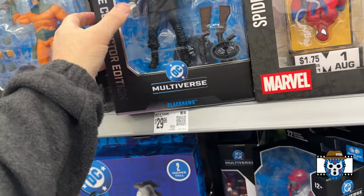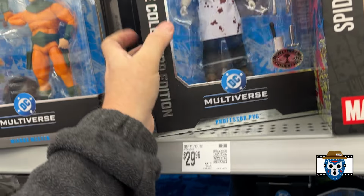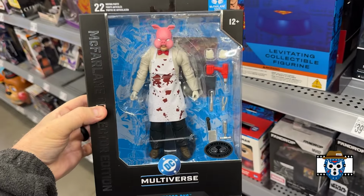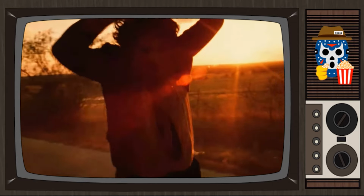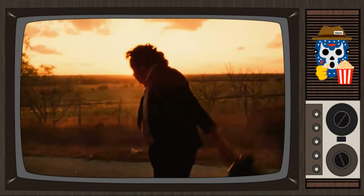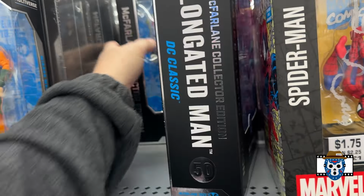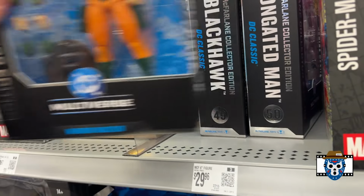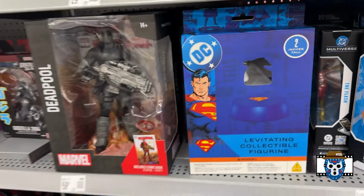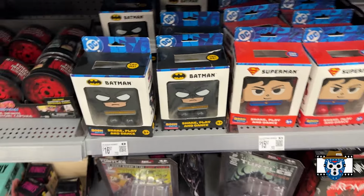Oh man, more DC platinum. Black Hawk. I like that. That's a nice looking figure. Oh, and look at this one. Professor Pig. Holy shit, I like that one. That's like Texas Chainsaw style. A more elongated man, another Black Hawk, and then Marvel statues. Wow, man, stocked up on the damn DC. You know I gotta do it.